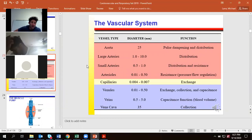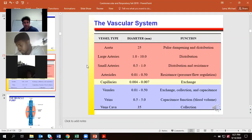So next up, we've got the vascular system. Here are some ideas for the size of each of these areas. Notice that when we're talking about diameter in millimeters, our aorta is 25. So we're literally talking 2.5 centimeters, which is the equivalent of almost 1 inch in diameter.